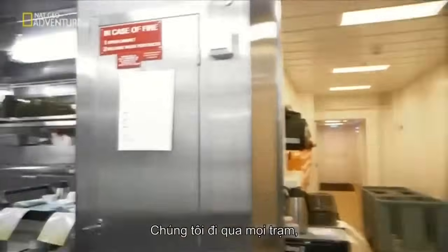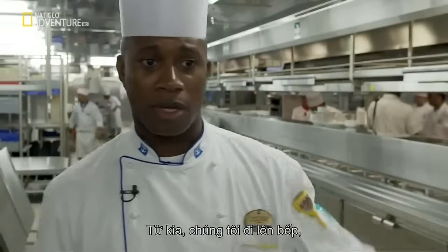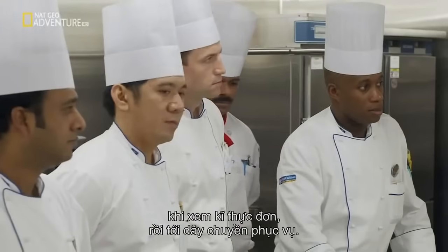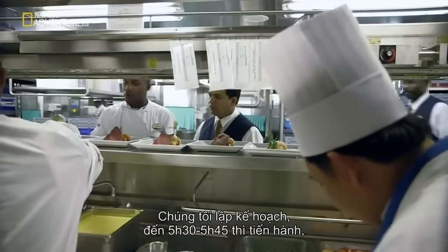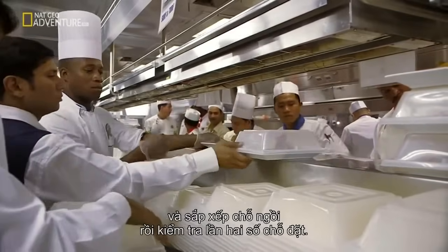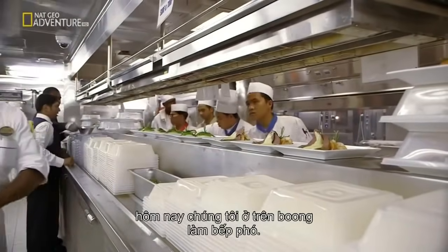We go through all the stations, make sure that everything is up and running, anything missing. If something needs to be corrected, we do it right there and then. And from there, we move up here to the pantry. We go through the full menu, and we go to the service line, we start to set up, and then by 5:30, 5:45, we start the operation and break between seatings, and then we recheck for the second seating. So it's quite interesting for our day here on board, as executive sous chef.